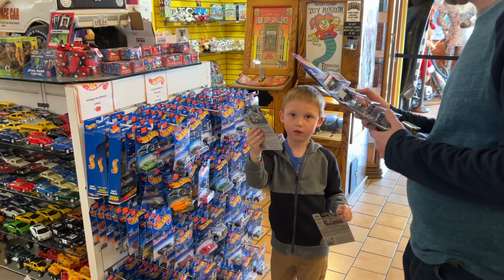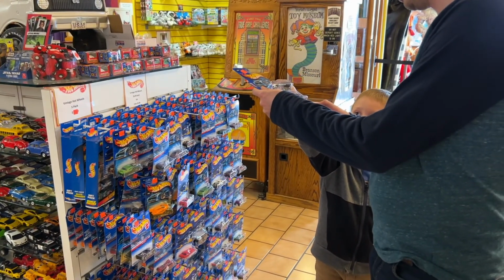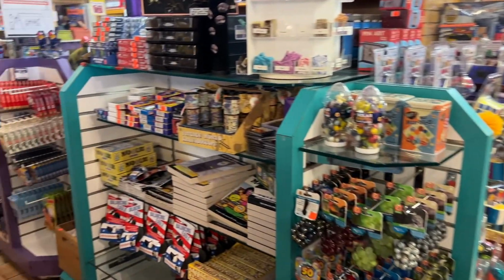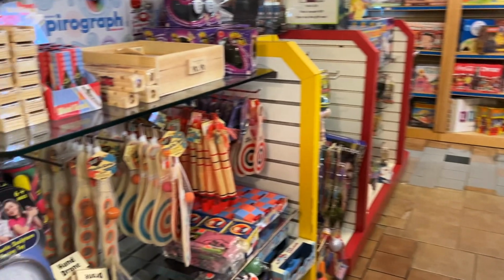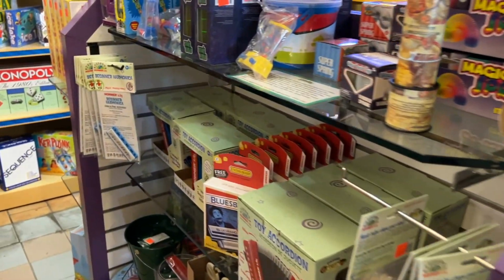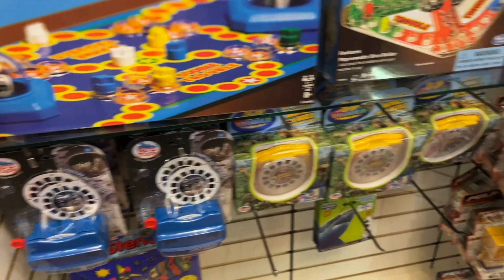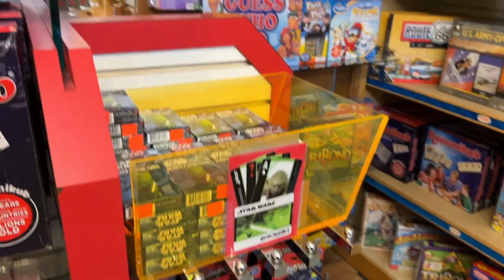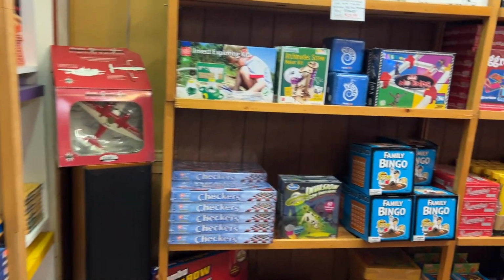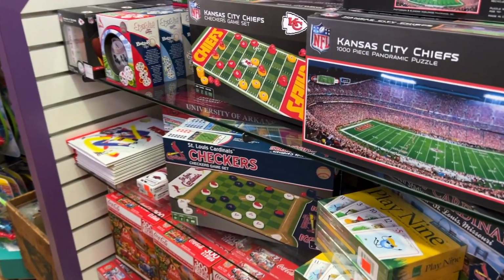Wally's trying to decide which 3 Hot Wheels he's gonna get. Okay, I would stop adding things to it. But it's a really cool gift shop. They have all kinds of old toys and old school packaging, all kinds of fun games. Super cool spot. Definitely give yourself some time to spend in the gift shop because there's so many fun things. I'm having a hard time not wanting to get some things myself. There's so many cool things here.